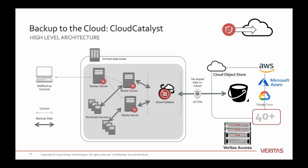As I said, you have a choice of 40 plus different cloud providers, besides the ones listed here. The ones off the top of my head I know of are Oracle Cloud, various IBM clouds, also things like Hitachi HCP and EMC ECS, and on-premise object stores are also compatible. And you also see there I've got the Veritas Access Appliance, which is Veritas's own long-term retention NAS device, that's also an object store that's very good for saving large amounts of data for long-term retention.